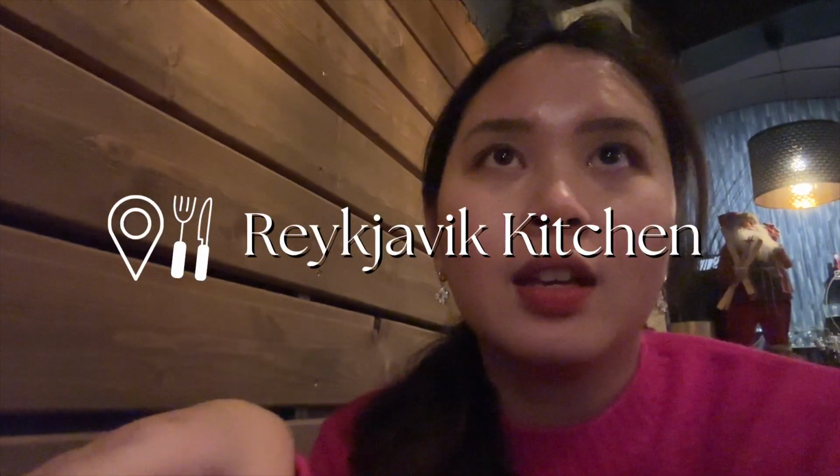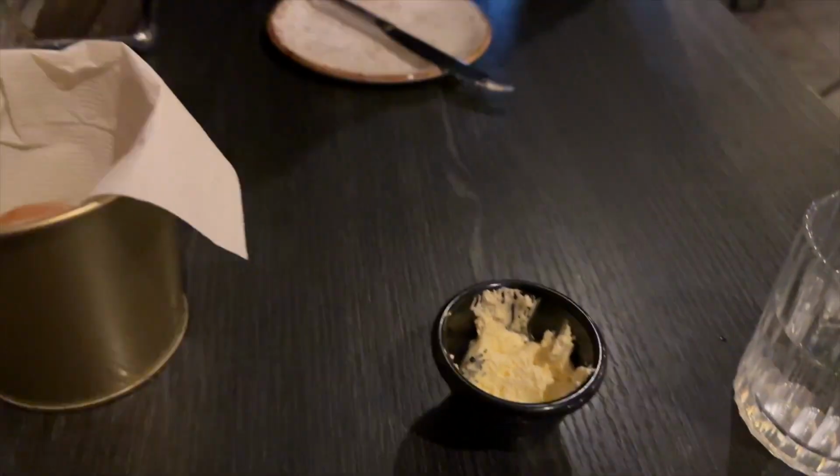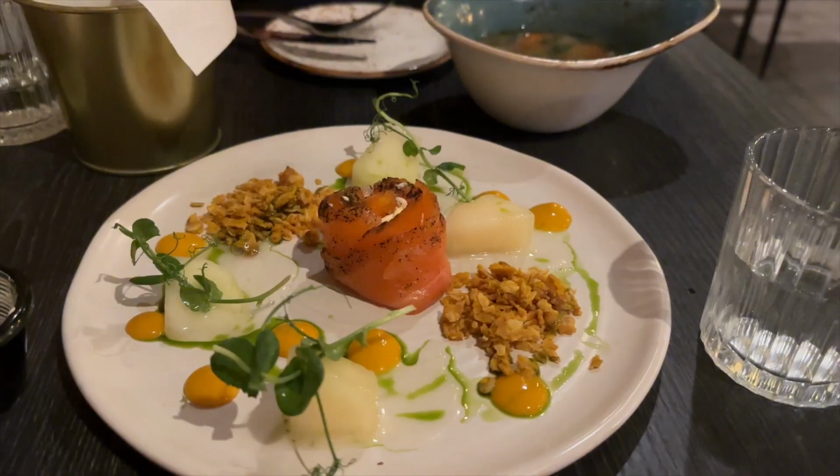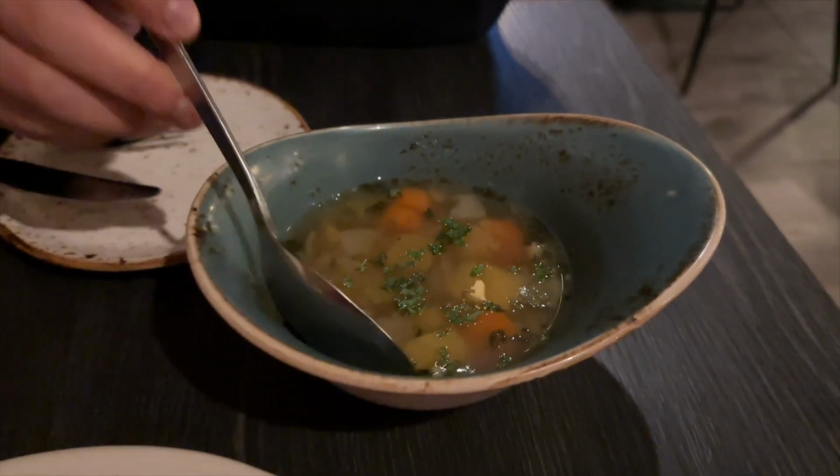Today is our anniversary, so we are at Reykjavik Kitchen to try some local dishes. This butter is so nice, it's airy and rich. So today we have the bread. This is coffee cured salmon. This is Icelandic meat soup.